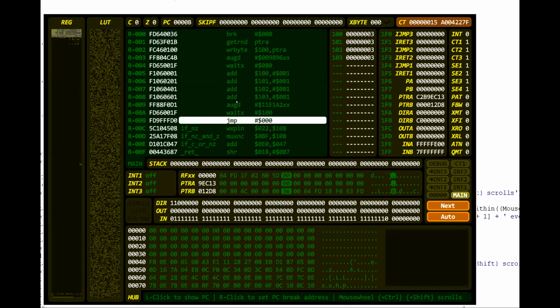So is it somewhat like supervisor mode? Yeah, I think you could call it that. It's pretty simple, but it's enough.